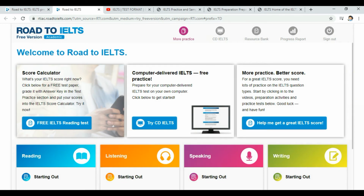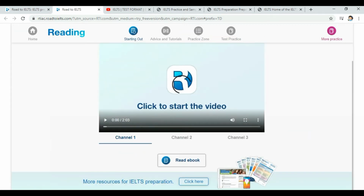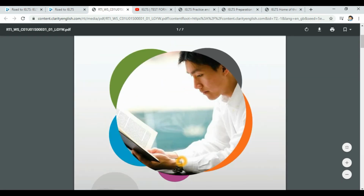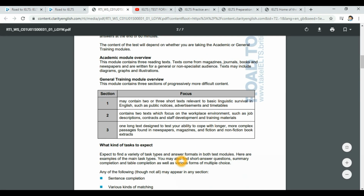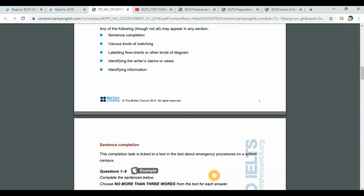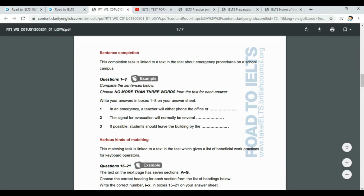But interesting, and one of the best things you can get from here, is the starting out section. If you go here, they're going to give you a proper introduction. The speaker will talk about it, and here it is. Read ebook. Here, all that you require to know for each language skill, reading for now, the basic things, as you can see. The same thing I've discussed in my first video, but they've given more here, including the focus and everything of it. And I talked about different question types in my first video, but here they have given the example for it. So if they're asking about sentence completion, this is how they might ask in the exam, is what they've shown here. And it goes on.